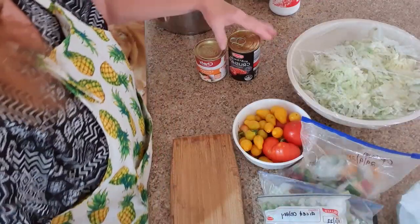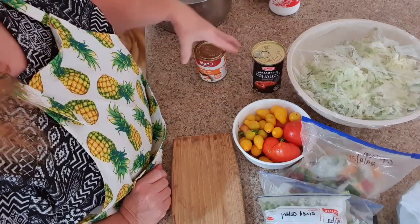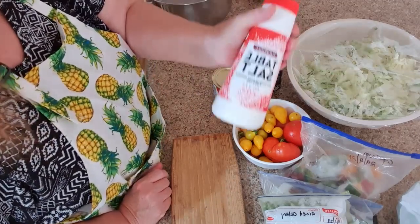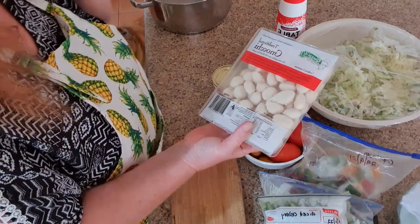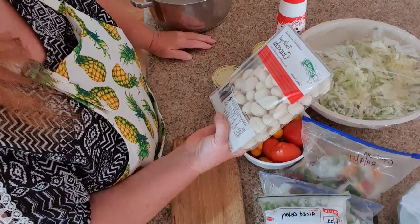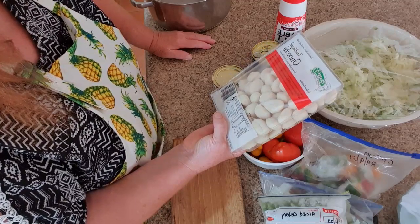In the pantry, I've grabbed some crushed tomatoes. I'm going to be using some chicken stock powder. I'll be adding some salt. And I also found that I've got these. I bought 2 of these. These are gnocchi. Now I'm just reading through the ingredients.